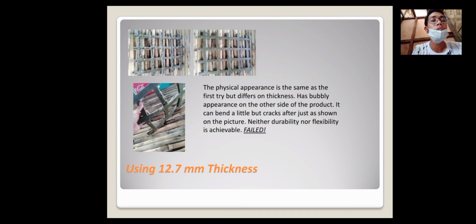Using 12.7 mm thickness. The physical appearance is the same as the first try. It has a bubbly appearance too, and it can bend a little but cracks after, just as shown in the picture. Neither durability nor flexibility is achievable, so it is also a failure.